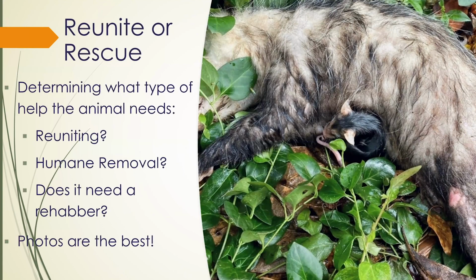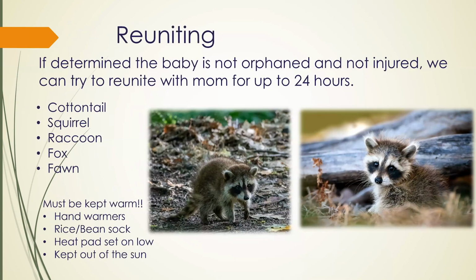So determine whether or not an animal needs to be reunited or rescued, and that's going to be dictated by a couple of things. Is this a humane removal? Does it actually need a rehabber? And of course, taking pictures. Again, knowing that the mom is deceased, we know that this baby possum needs to come into care. So there are certain animals that can be reunited with their moms. Those are the cottontails, the squirrels, the raccoons, foxes, and the fawns. Those, when they are found, usually can be reunited if we know they're not injured or they're not sick.